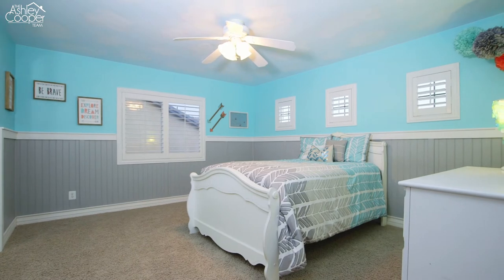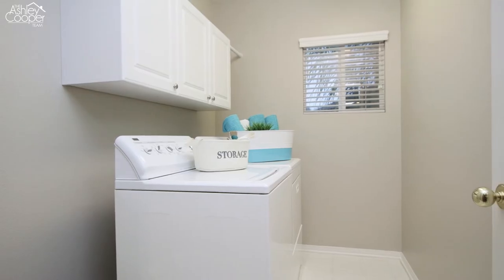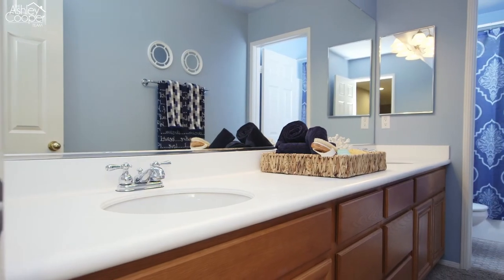The 3 additional secondary rooms are located down the hall, along with a large laundry room and a bathroom featuring dual vanities and a separate shower area.